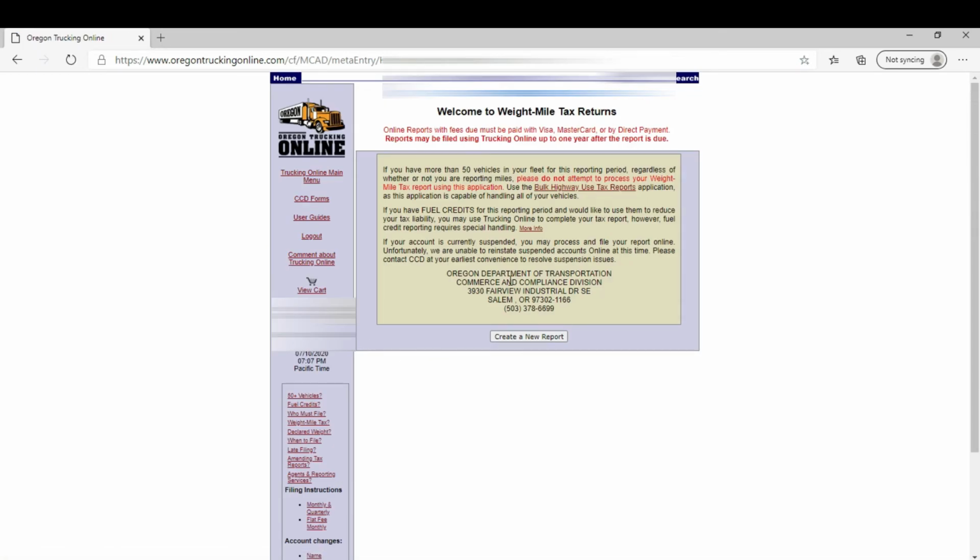And we will read this here. It says if you have more than 50 vehicles in your fleet for this reporting period, regardless of whether or not you're reporting miles, please do not attempt to process your weight tax report using this application. Basically, they're telling you use the other form. And then if your account is suspended, you may process and file your report online. Unfortunately, we're unable to reinstate your suspended account, so you have to call them. So we're just going to go down here and create a new report.